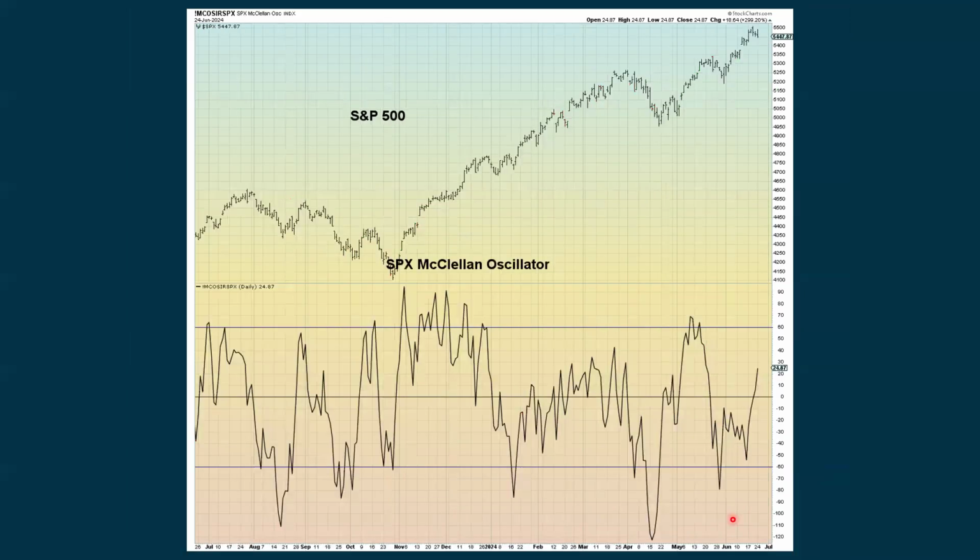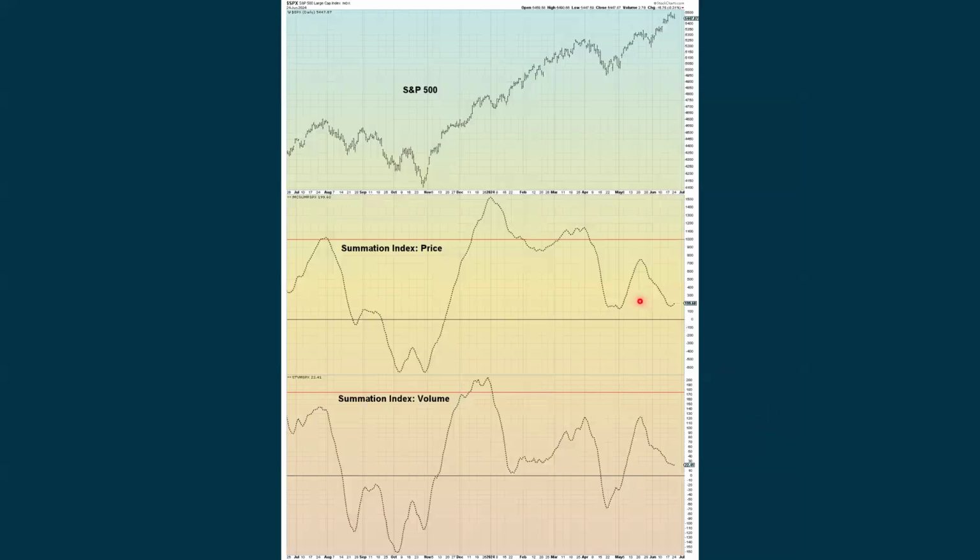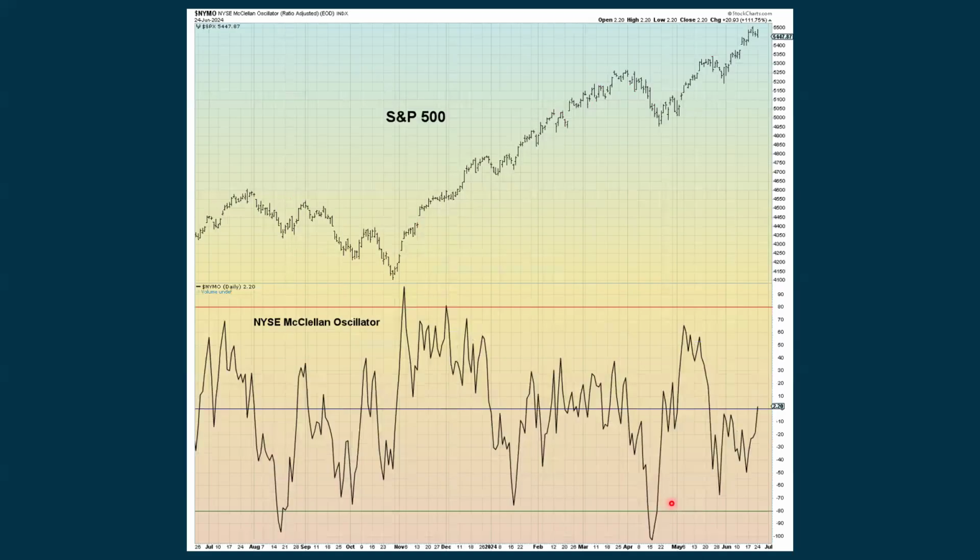This is encouraging as well. The S&P McClellan oscillator is above zero and continuing to advance. We still see this longer-term negative divergence, but the fact that this is going up is helping to see an improvement there. So we're just starting to turn up with the summation index based on price. We're still declining slightly, but at least slowing down based on volume. So these are not necessarily confirming each other.